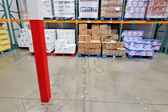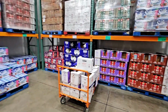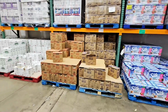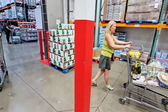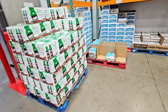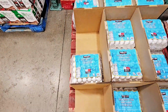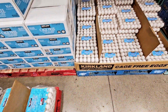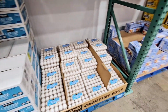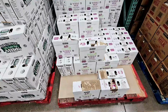Okay, my least favorite spot. Oh my gosh, I'm in the fridge. Okay, so milk, we are good at. Even the milk, make sure that you guys are checking it out. I'm coming here for the eggs. Let's see here. What we got? Cage-free. Cage-free. Okay, we don't have the organic. I'm gonna try it at a different place.